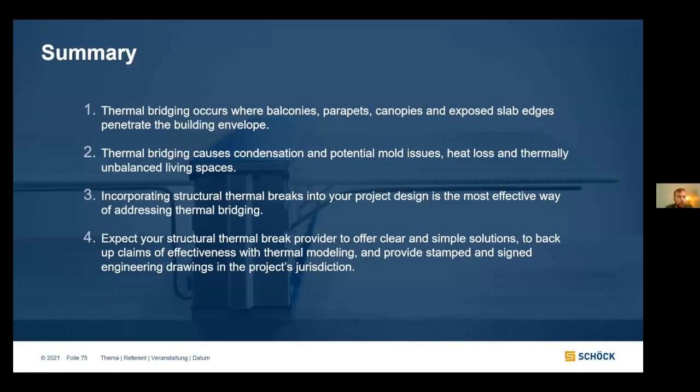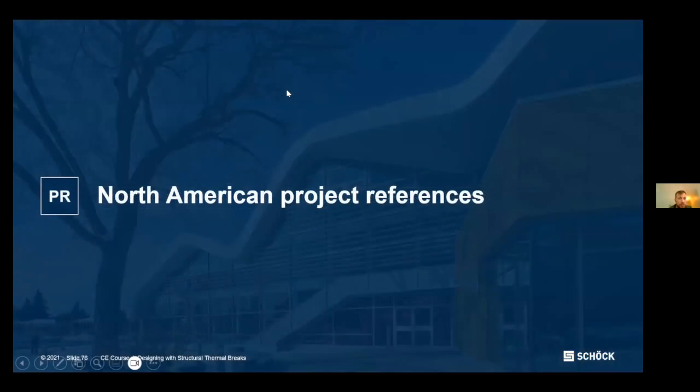So in summary, thermal bridging occurs where balconies, parapets, canopies, any sort of penetrations to our building envelopes occur. There are three issues that are associated with it, which is the condensation, the heat loss, and the thermal comfort, the occupational comfort, if you will. Incorporating the thermal breaks really allows you to mitigate and alleviate these three issues. And you should expect your partner, your provider, to clearly and efficiently be able to assist with any facet of the design process with you.